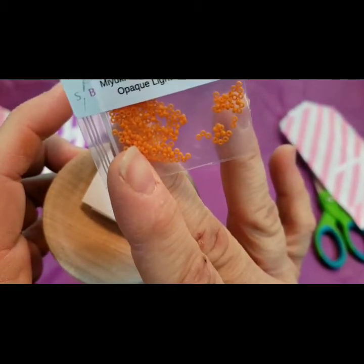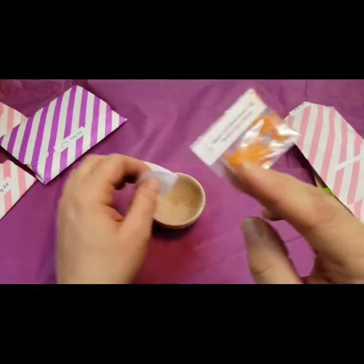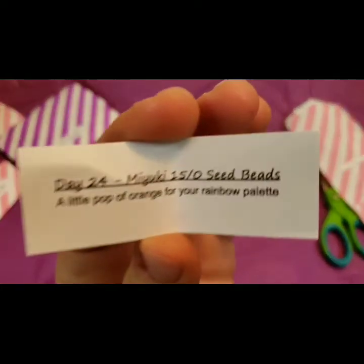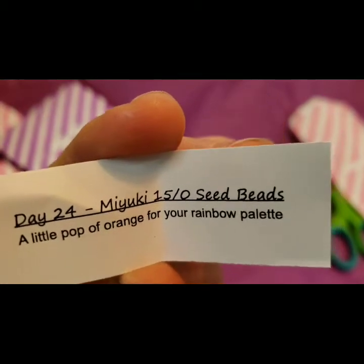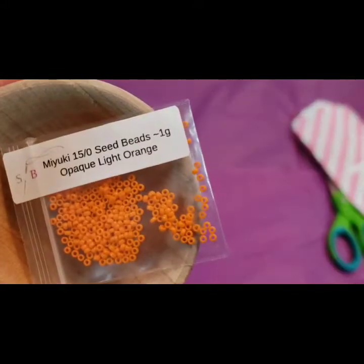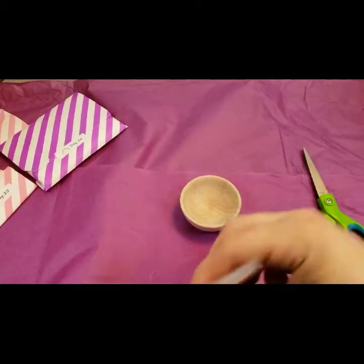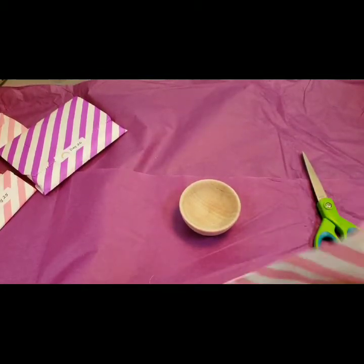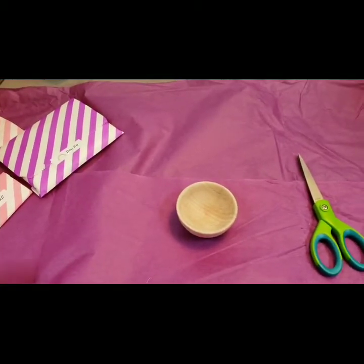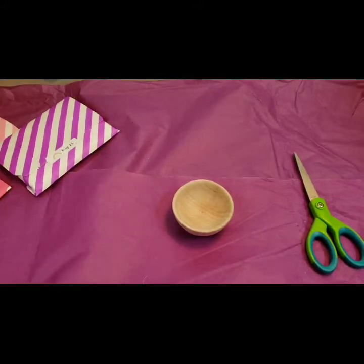Miyuki seed beads, light opaque light orange. That's what we got. What does this have to do with a unicorn box? Unicorn and rainbows. A little pop of orange for your rainbow palette. It's more like a little leftover Halloween stuff that, let's repackage because we got plenty of it. Yeah, I think this is the last Stitchybox unboxing. Although I should unbox these to show people how out of touch they are with their topics. And sorry, that one I did step on. And once again, what does that have to do with rainbows and unicorns?